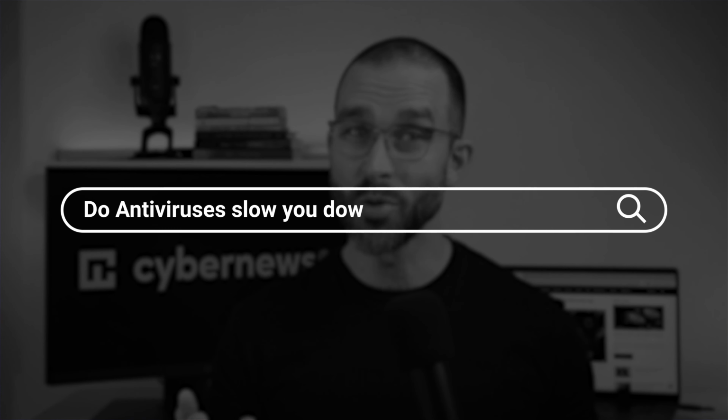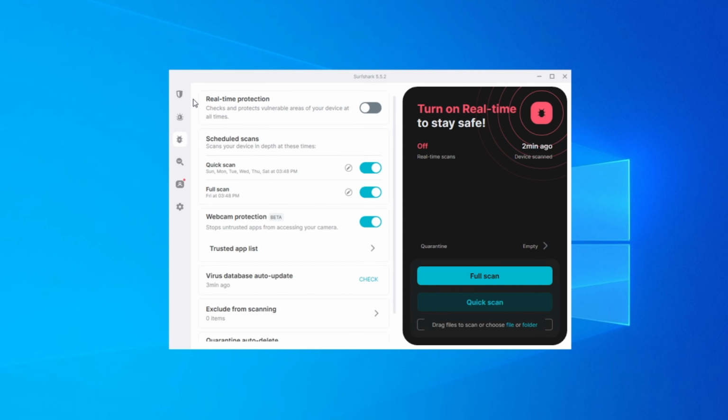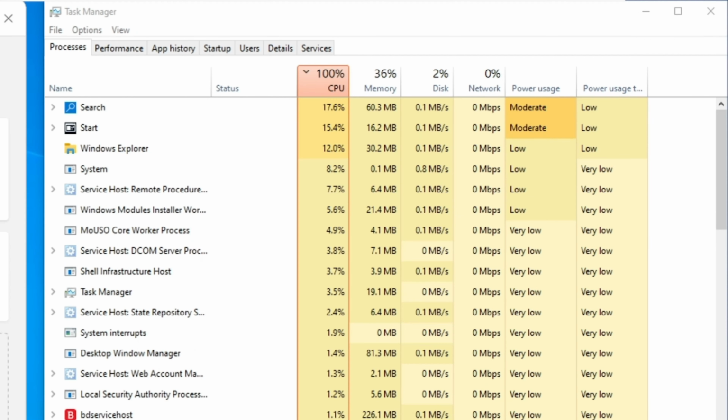Do antiviruses slow you down? Well, it depends whether you choose a well-optimized antivirus or not. I've tested a lot of the best antivirus 2024 contenders to see which providers impact my system the least, while still offering a solid protection. And I'm here to share my results.